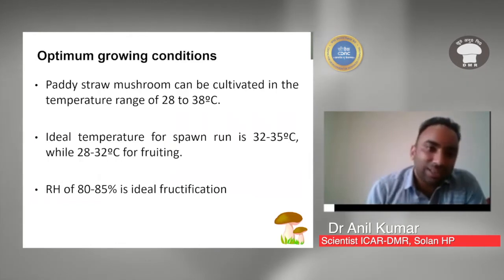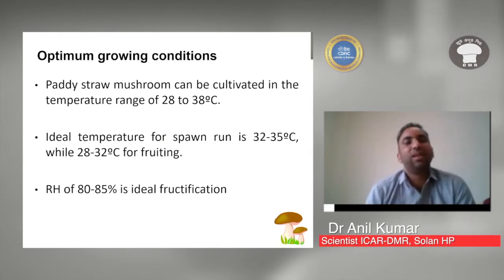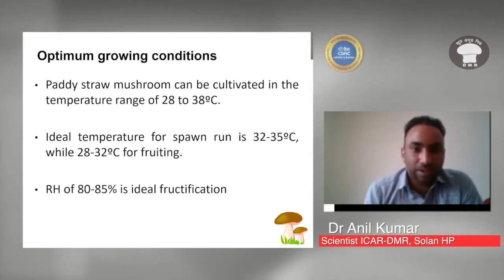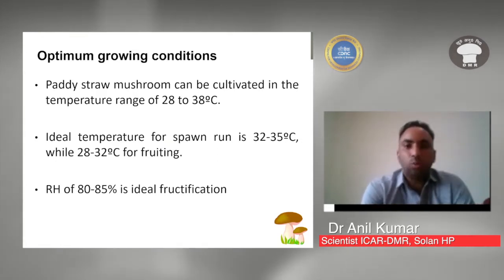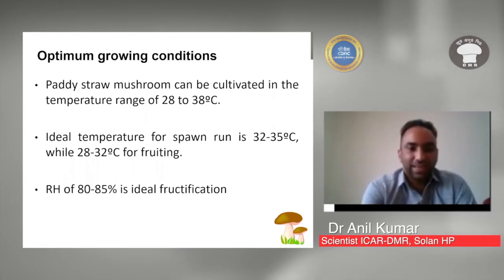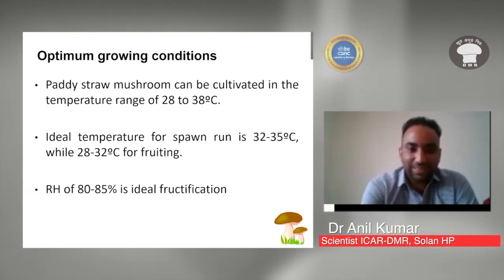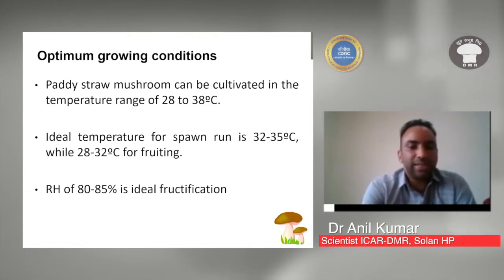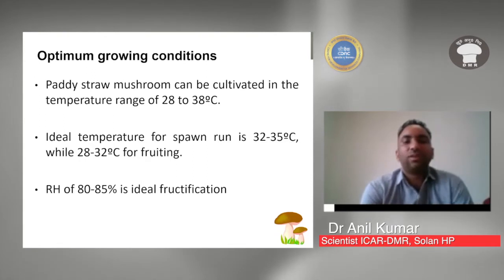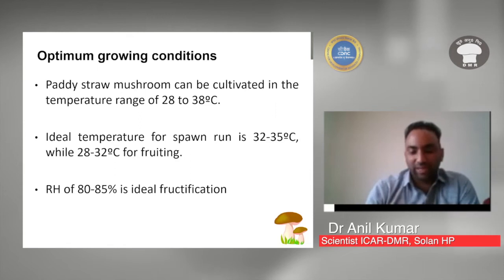And then let's talk about some optimum growing conditions which are required for the successful cultivation of paddy straw mushroom. Paddy straw mushroom can be cultivated in the temperature range of 28 to 38 degrees Celsius. The ideal temperature for spawn run is 32 to 35 degrees Celsius, while for fruiting, it requires a temperature between 28 to 32 degrees Celsius. And the optimum relative humidity for this mushroom is 80 to 85%.